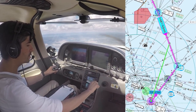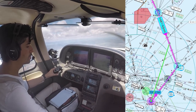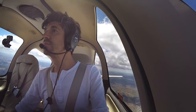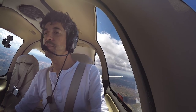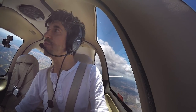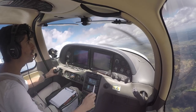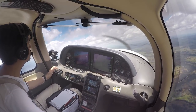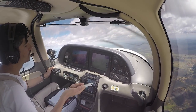1020, so now we're going to go direct. We're going to miss Lacey, Coles, Harrow, Moorabbin. And we're going to cut a big section of our course out here, which is quite nice. I think he's doing that for traffic. I did hear there was a rescue helicopter coming in from our left going into one of the hospitals. Could be for that. Could be for traffic coming into Melbourne Tullamarine.